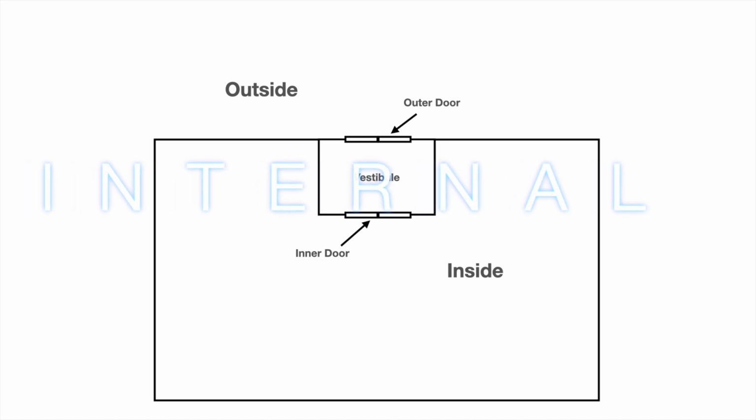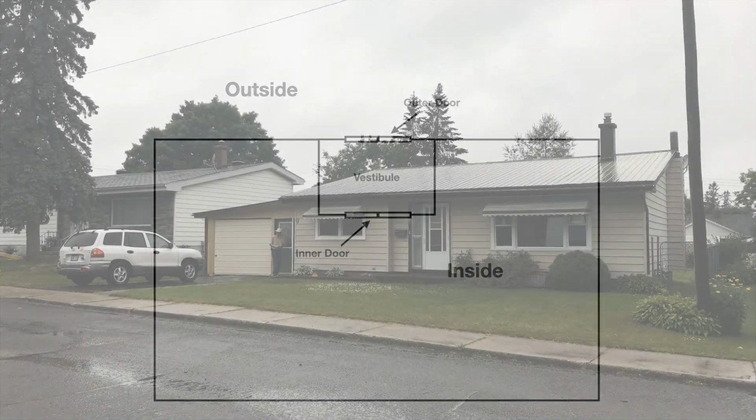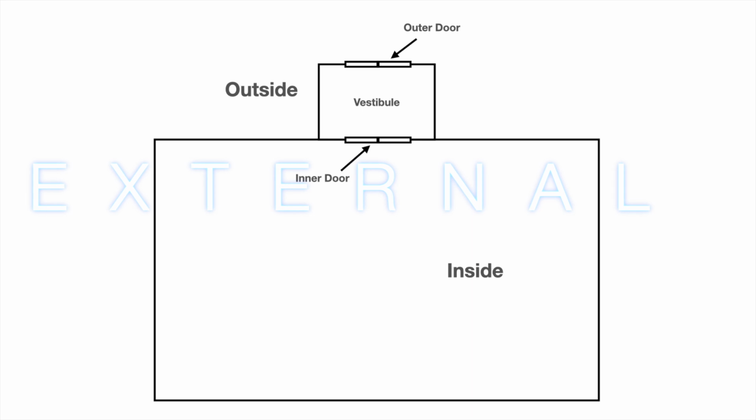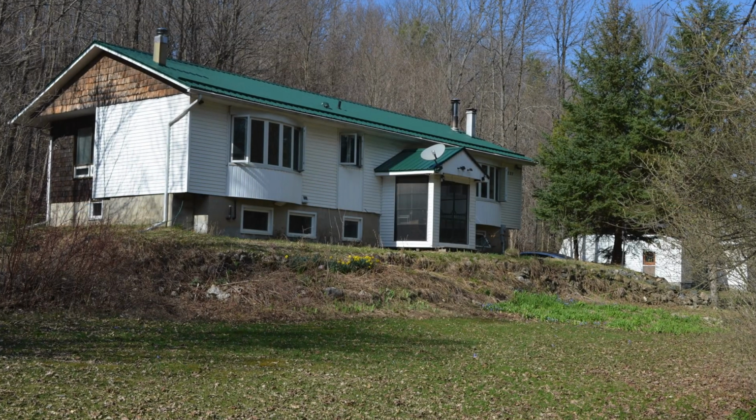There are two basic types of vestibules. Internal vestibules, where the antechamber is created inside the building, like the one my dad and brother built in my brother's home. And the external vestibule, like the one my family built for our home in the country when I was a kid.